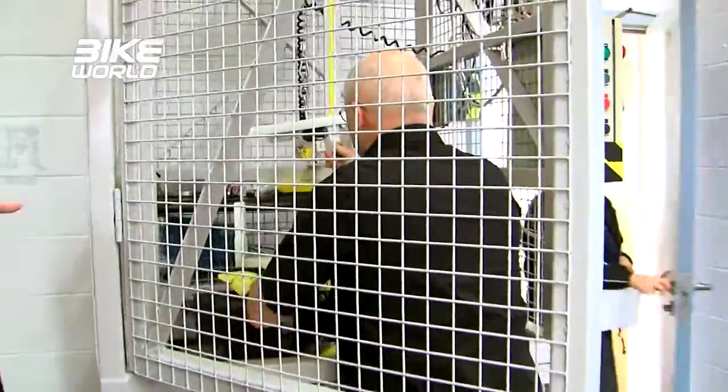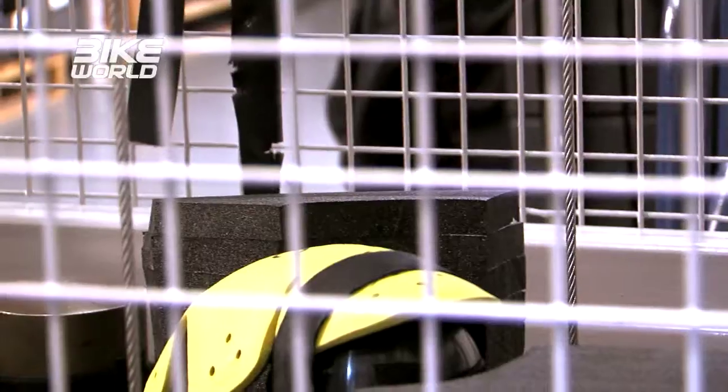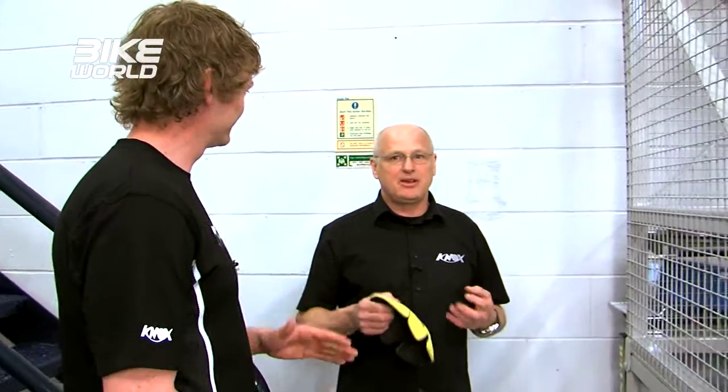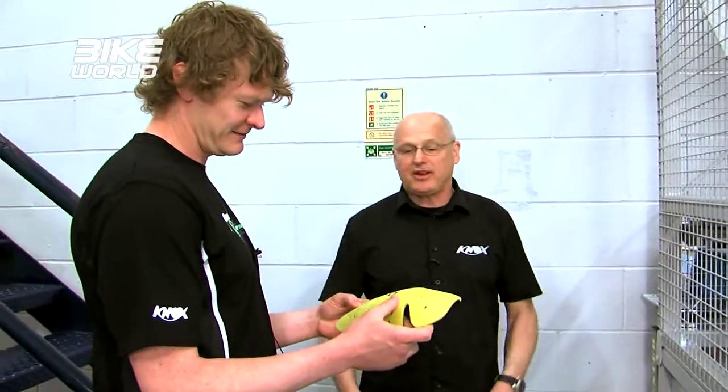And we get a nice graph readout around the corner, don't we? Yeah, it's all read out on an oscilloscope around the corner. Again, the noise is huge. It's incredible, isn't it? Okay, the performance standard in the CE test is to be below 35 kilonewtons. That means transmitted force into the body. So how did that piece do? That piece, unfortunately, did 44.3 kilonewtons. So that would fail the CE test.